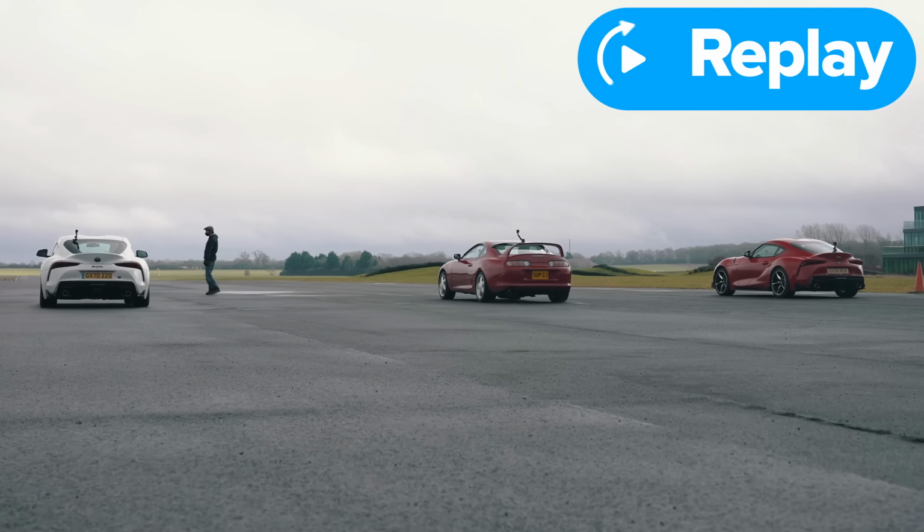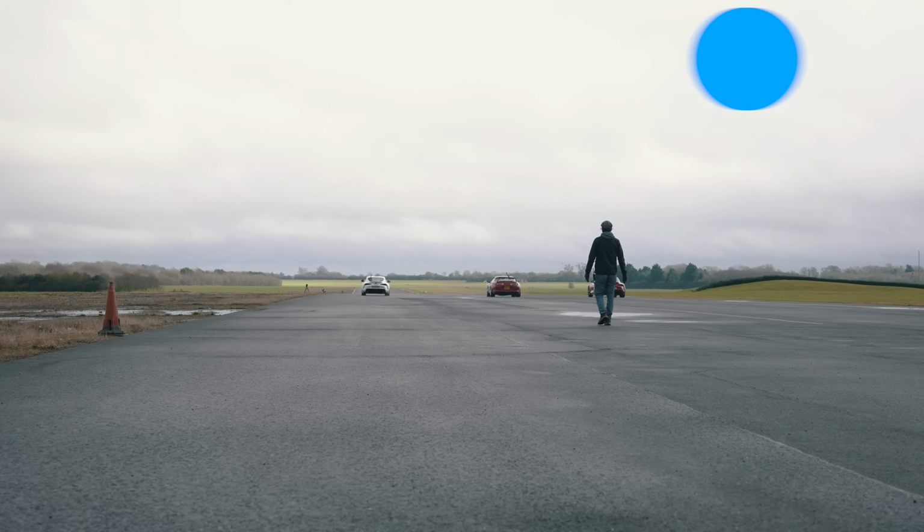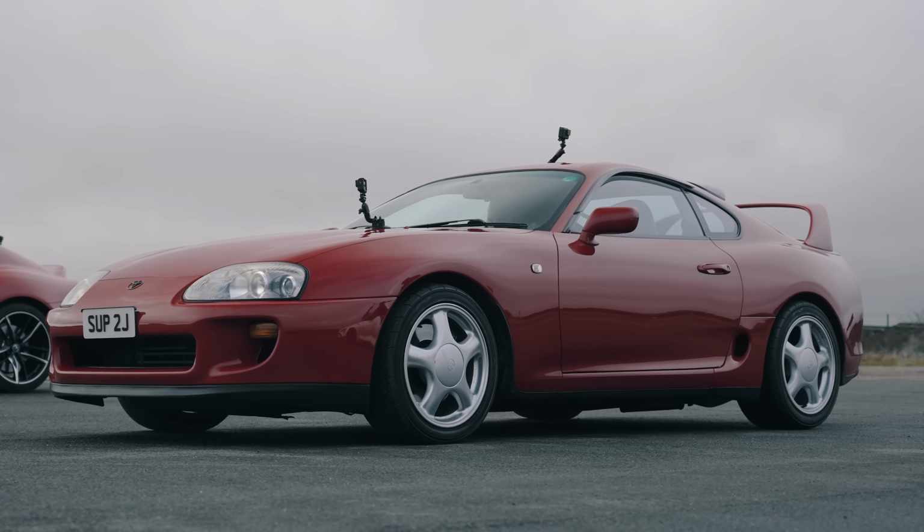Yeah, that was mega. She hooked up much better off the line there. It's a little bit slow on the upshift in the auto, but oh, that was lovely. You got a proper Supra, haven't you? I've got a BMW. Yeah, this is as it should be.